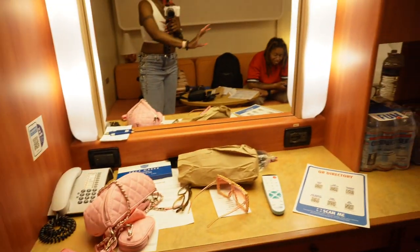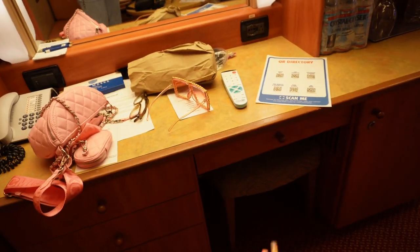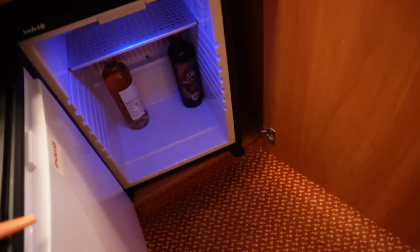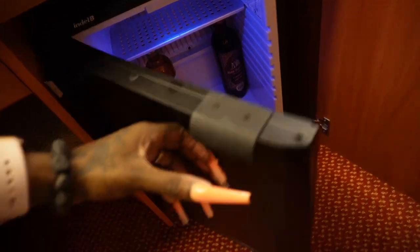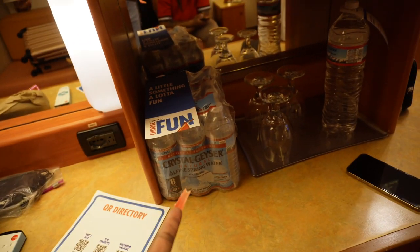Boom, you get counter space, you get a cute little vanity area so I can set up my makeup and stuff if I want to. Okay, so then we get some drawers if you want to put your stuff away. You get a little fridge or whatever. All right, the fridge is mobile. As you can see, it moved with me. Now you got all wine in there? Yeah. Okay, boom.